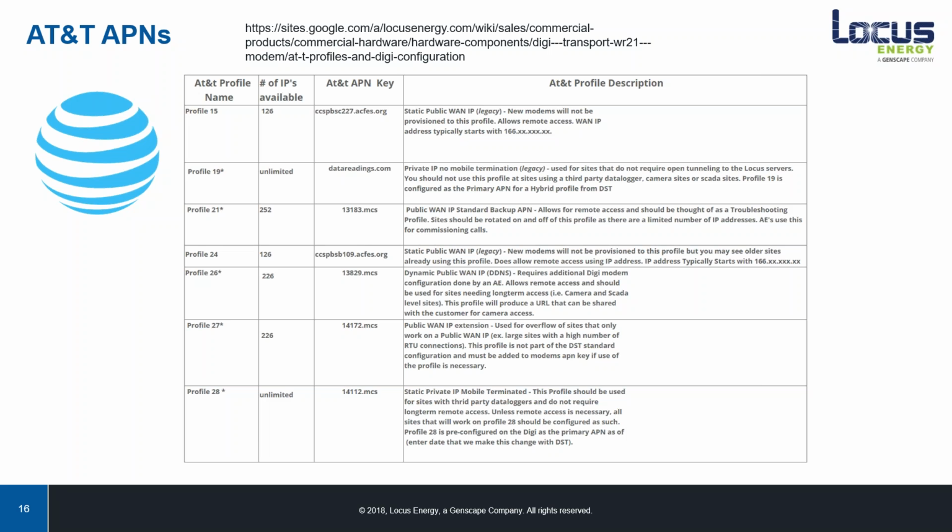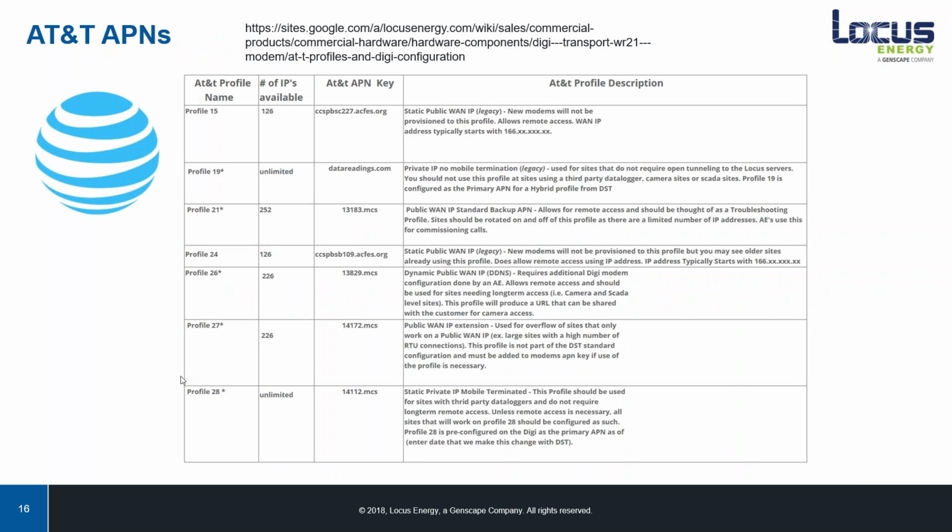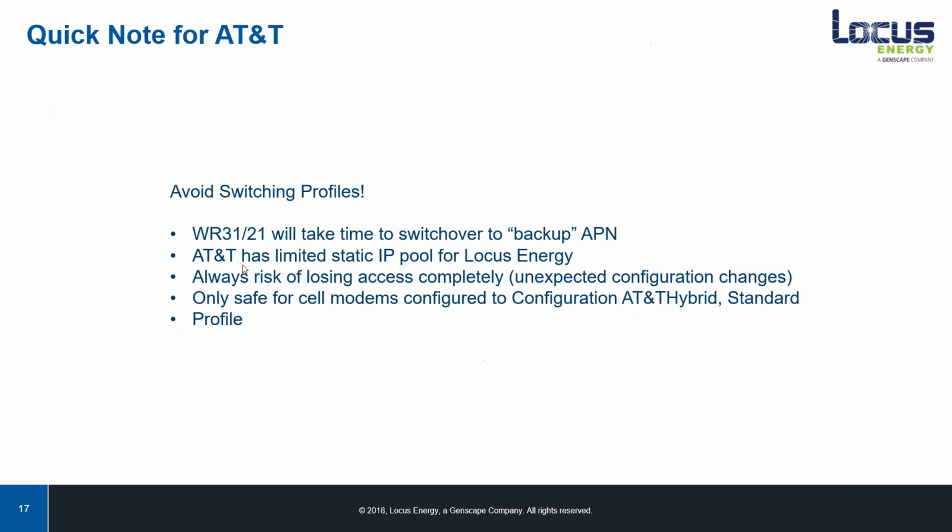We want to leave units on Profile 28 whenever possible. There are some configurations such as AT&T Hybrid and actually the standard profiles where we've allowed a switching between APNs, specifically over Profile 28 and 21. However, do avoid that whenever possible. One reason is with the Digi modems most recently, they actually take quite a long time to switch over to the backup APN, and especially if you're having cellular communication issues, that can be exacerbated quite a bit.